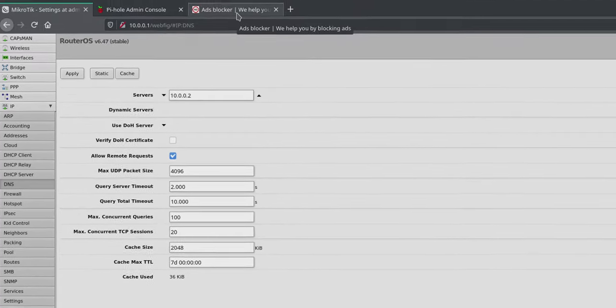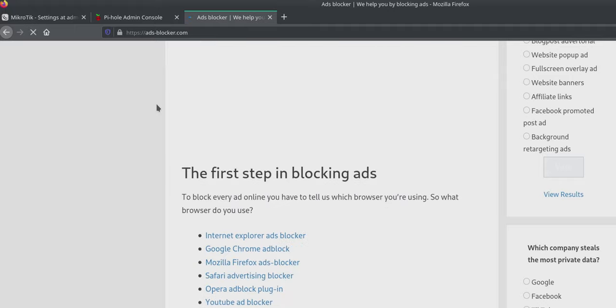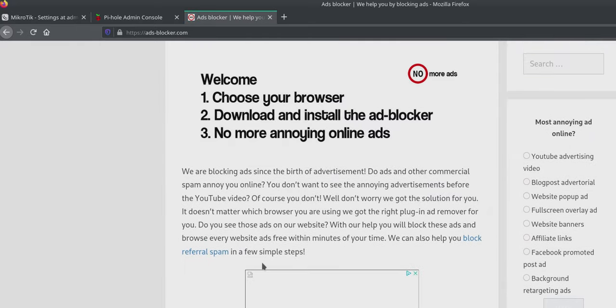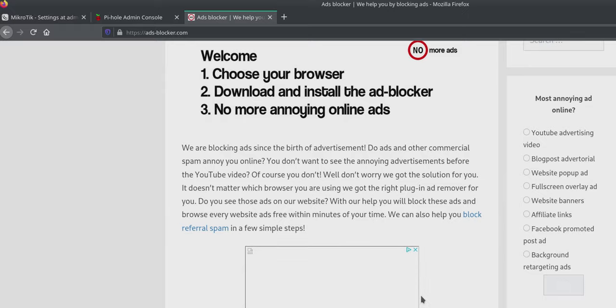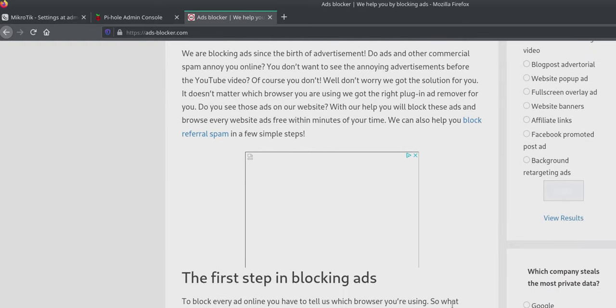So now, if I jump over here and just refresh this page, as simple as that, the advertisement is blocked. See that? It tried to load it. See how it's got a placeholder? It tried to access the ad, but it was blocked at the DNS level, so it never got to my browser. How cool is that?